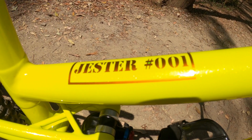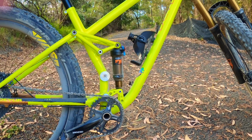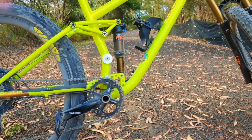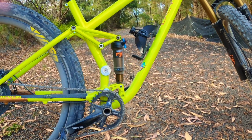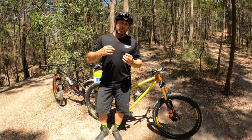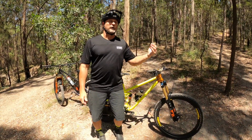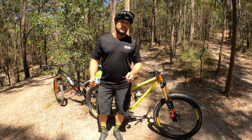This is the Jester. This is a 170 travel enduro bike, 170 front and rear. This runs a 4-bar linkage system, and it is super smooth. I've had this bike for a week and a half. I've already ridden it hard at some of my local rocky trails. We've had some fun on it so far. We're now at Mount Cotton, super fast, rocky, tech, some nice little drop-offs, some big jumps.